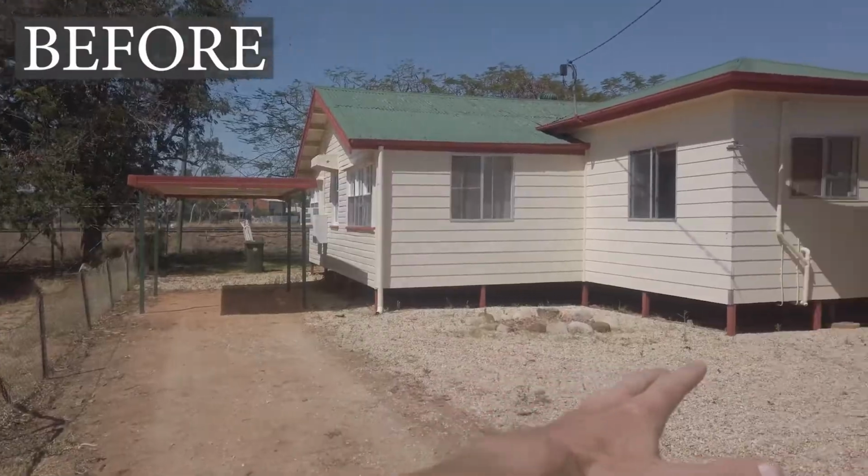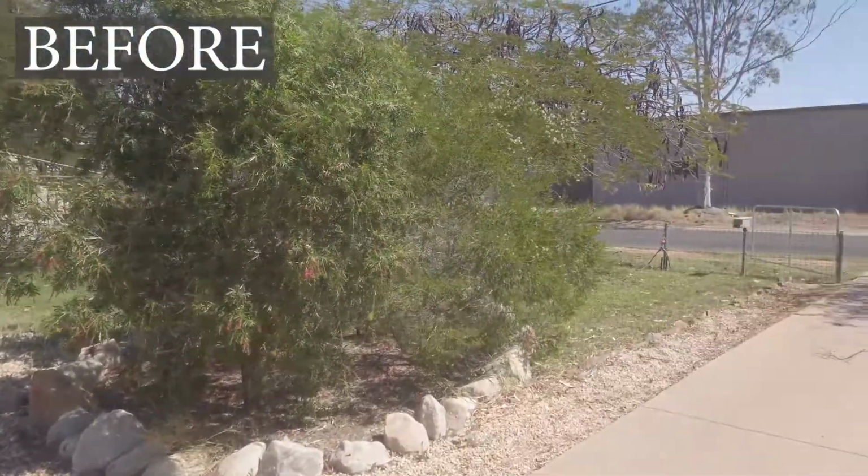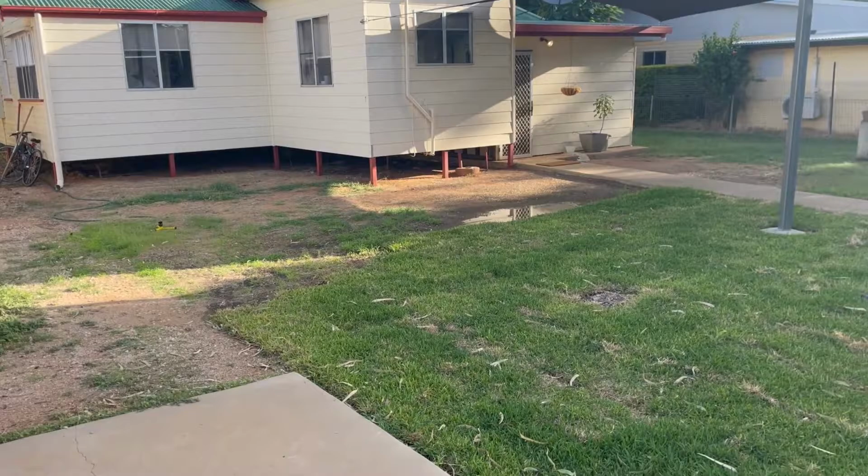Right, so it's been about a year. Time to see what's been happening at Sunbird. Okay, so the first thing I want you to notice is that we've done the grass, the turf. I mean myself and my girlfriend Danny, who I've been doing a lot of the renovations with. She's been a great help, so thanks very much to her.